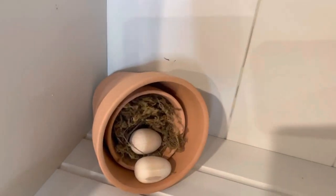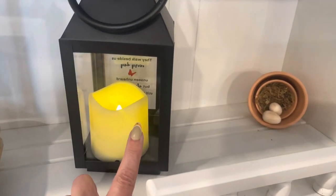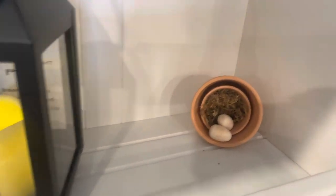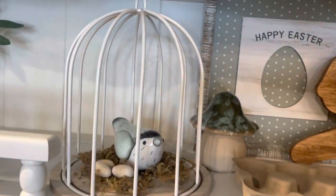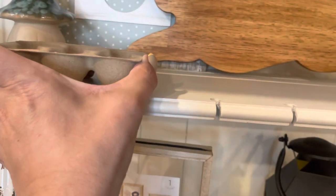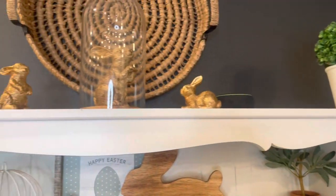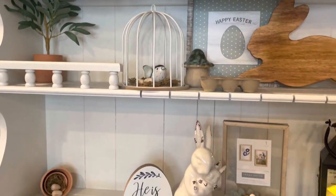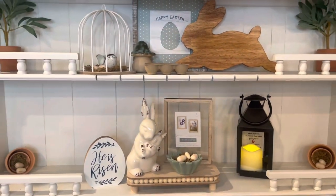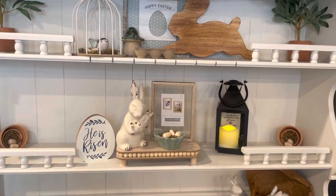That's what I got going on so far. This is from Dollar Tree. This is Joel's lantern that Rosie from Fast Five sent to me. And I'm gonna be putting Joel's picture right here. And I'm gonna probably put some eggs here. I don't like that gold bunny up there because you can barely see him. So I have to see what I do up there. Just wanted to show you guys what I've been doing so far, you know, up close because you guys can't see what I'm doing while I'm recording.